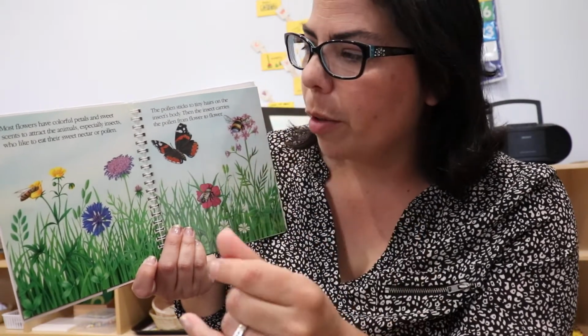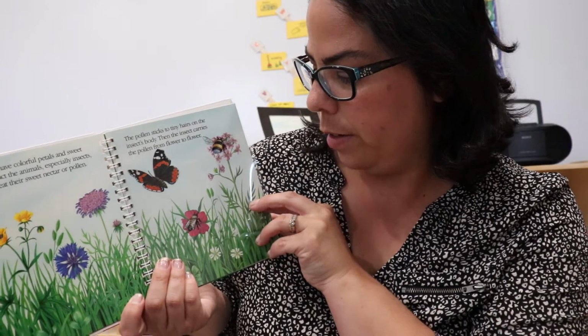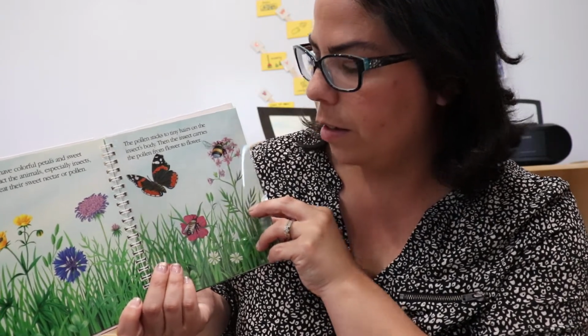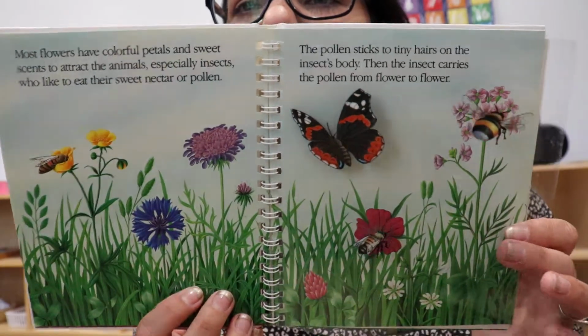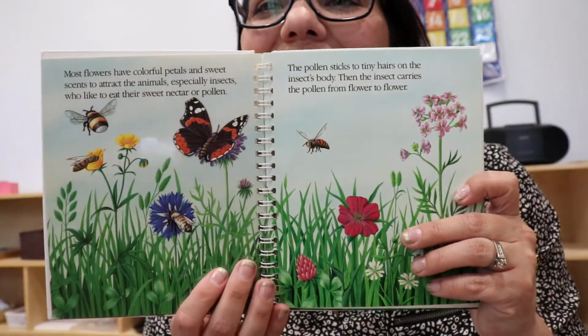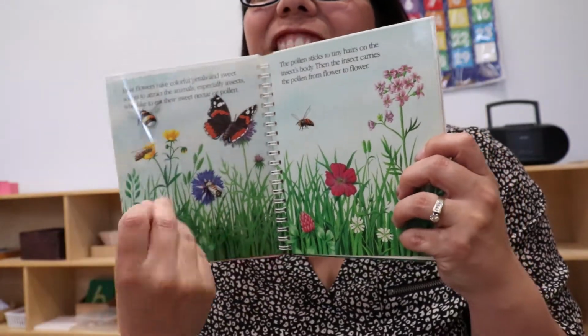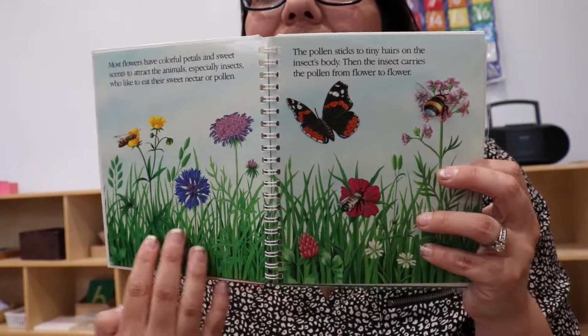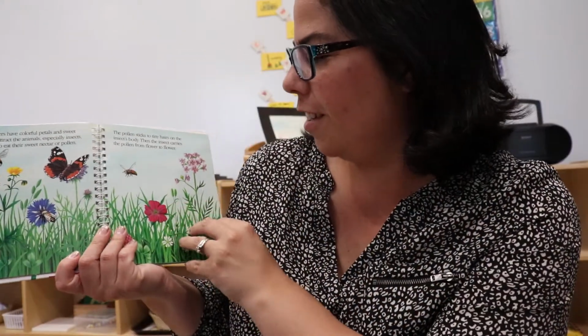Okay, remember when we talked about bees? Okay, bees will get the pollen and it will stick to them. Okay, and then the insect carries the pollen from flower to flower. See that? I carry it over. You want to see that again? Here we go. Ready? Is that fun?